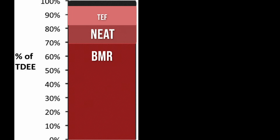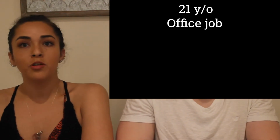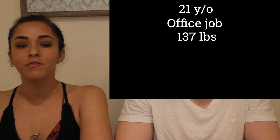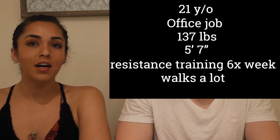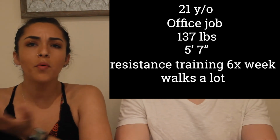So the last part is the thermic effect of activity, and these are the calories you burn doing structured exercise, my favorite example being lifting or resistance training. So let's take an example. If we have a 21-year-old female, she has an office job, she weighs 137 pounds, is 5'7", lifts 6 days a week, and she lives in a city, so she walks a lot. What would this female's TDEE be?